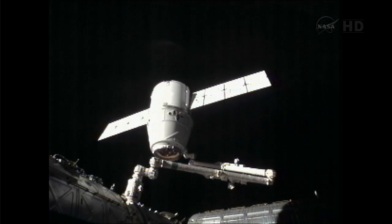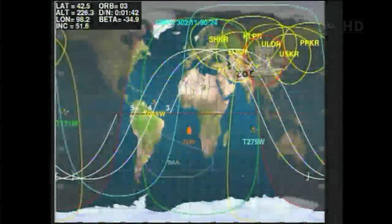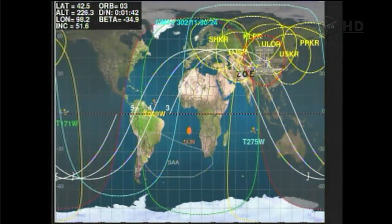Dragon and the space station are now flying over Mongolia. Their altitude is 260 miles. They're beginning a pass down to the southeast over parts of Indonesia and then just to the east of Australia, and then they'll come back up over South America again.